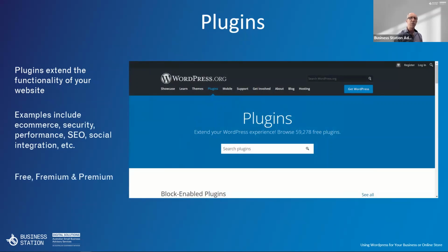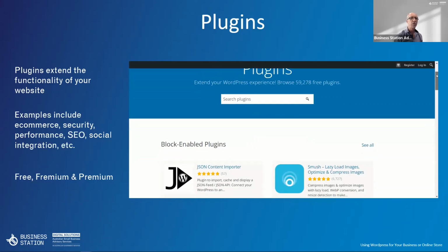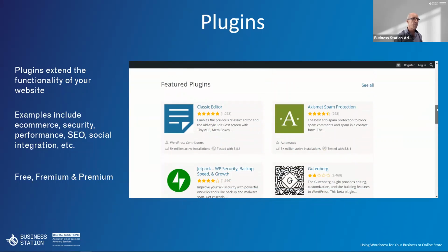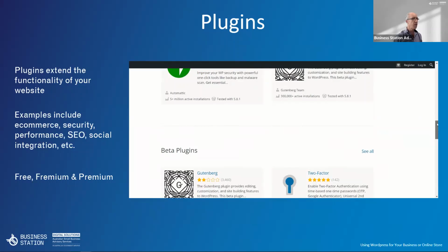So there's lots of people out there in the world that are creating plugins, and you can then include these on your particular website. So, a plugin could be security or e-commerce or SEO, social media. I'll just show you some of these. So you can go and see what's available either through the WordPress website or actually from your own website, just through the plugins feature there, dashboard menu.